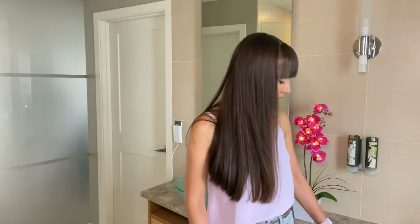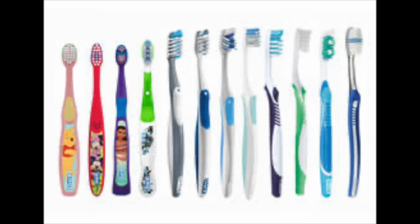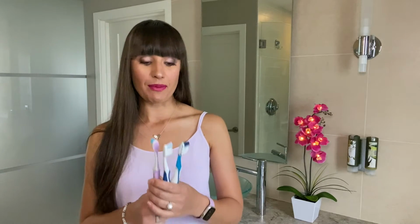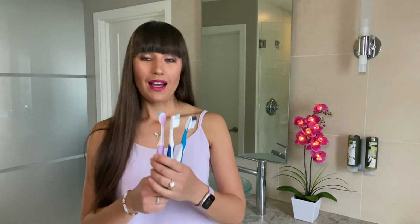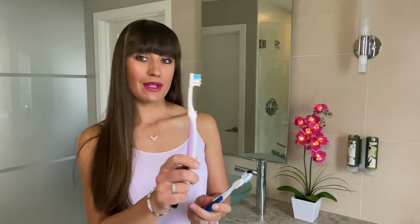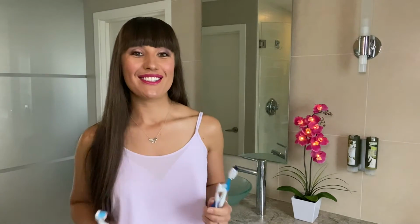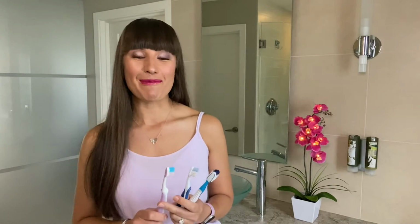Alright guys, so let's talk about the benefits of the manual toothbrush. I have a couple of varieties here I can show you, and that's actually the first of the benefits. It's variety. You can literally get any size, any color, any design you want. They come in plentiful options for you. When you're choosing the brush, make sure you are choosing the right size head for your mouth. Some of them are a little bit smaller, some of them a little bit larger. So let's just make sure that you're choosing the right one for your mouth.